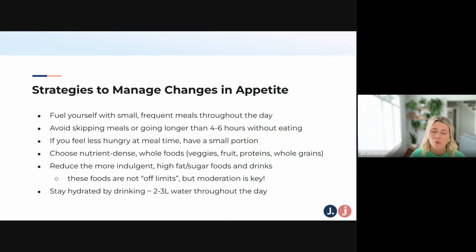Choose nutrient dense whole foods, just like the plate method: veggies, fruits, proteins, and whole grains. Reduce the more indulgent, high fat, high sugar foods and drinks. So, those foods, not only do they not provide really any nutrition, they're going to fill you up and take away from an opportunity to fuel yourself with healthy foods.